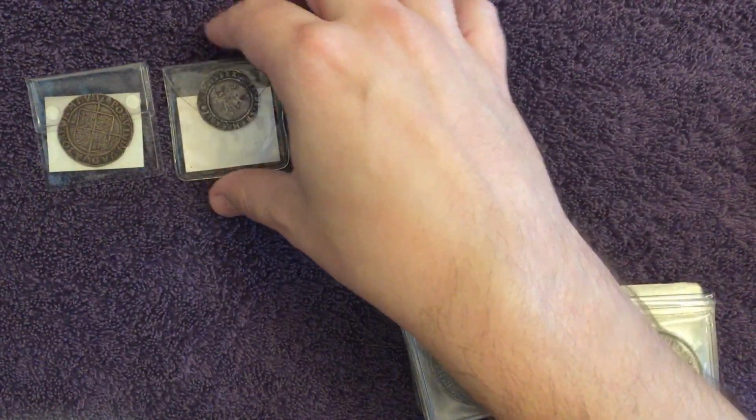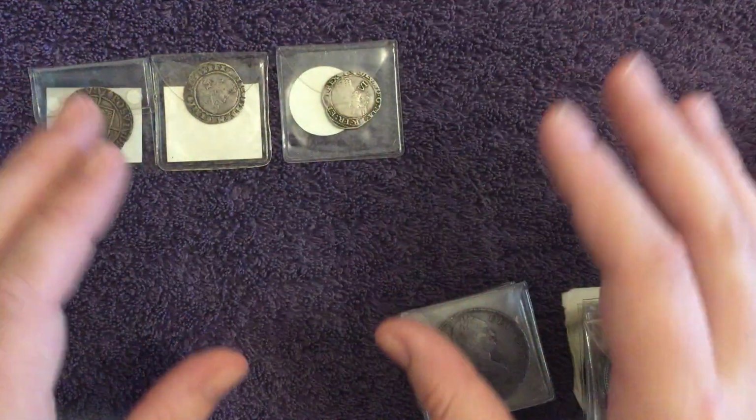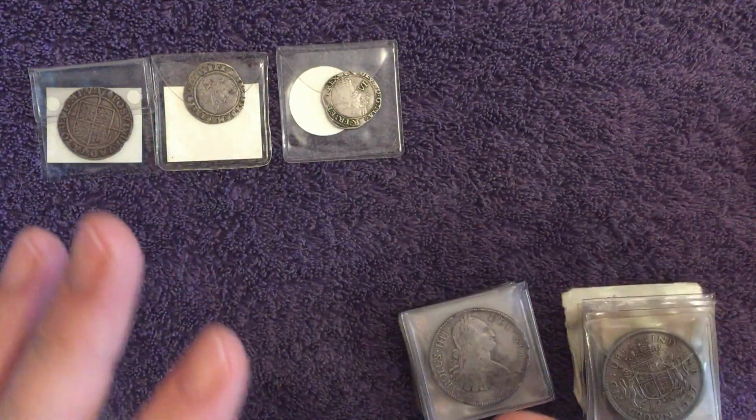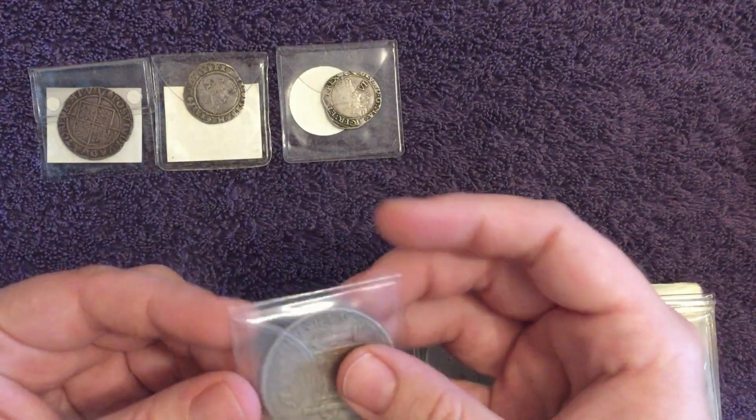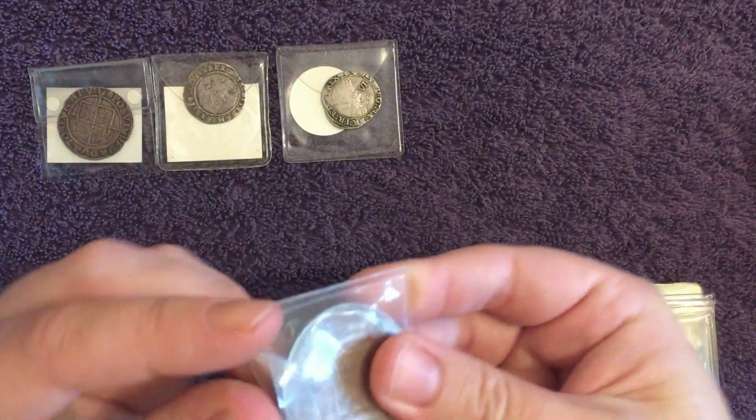My knowledge is limited on a lot of this stuff, so if anybody has got anything to add, or my values are off or anything like that, then please do let me know. It'd be much appreciated.